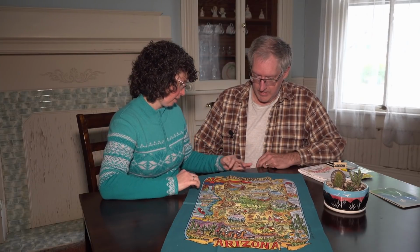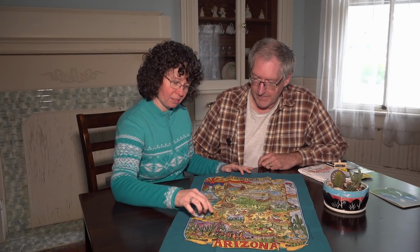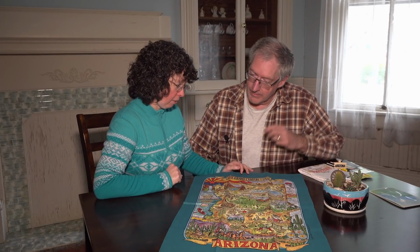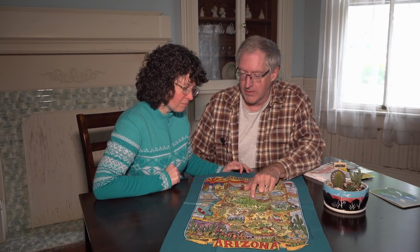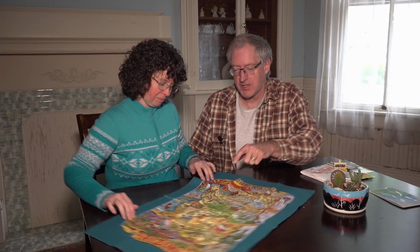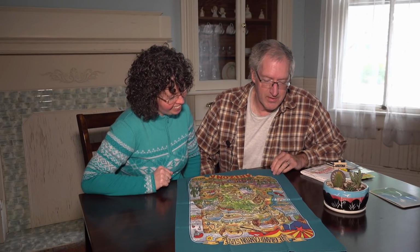It's the Grand Canyon State, Arizona, and it's got images and words about all the places that are there. It sounds like a really neat place to visit. There's Meteor Crater, Sedona. What was that? Havasupai or something? I can't read it upside down. Sorry. Yeah, Havasu Falls. I hope I pronounced that right.